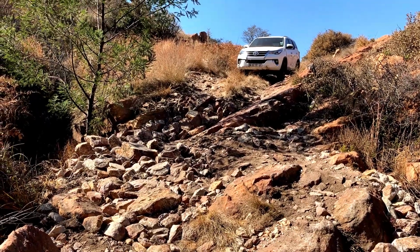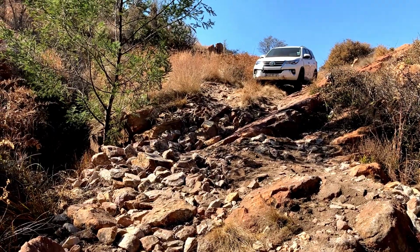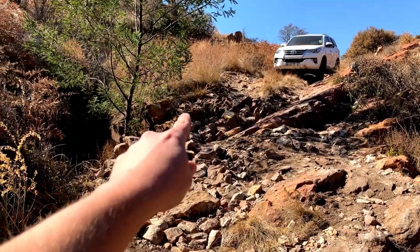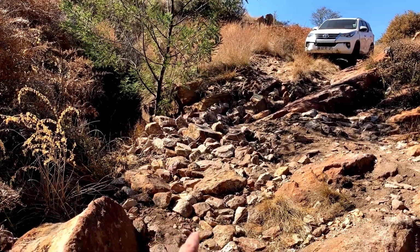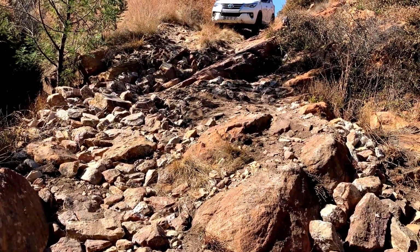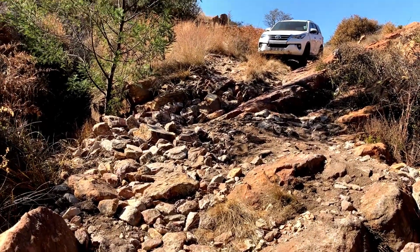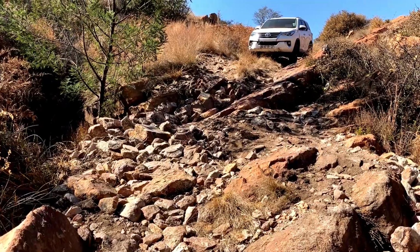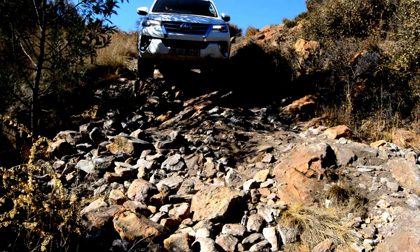So this is the rocky step section at the end of the Mineshaft, and the correct line is basically to put your wheels over there. You turn in here, almost like a bit of an S that you drive out. But this is an obstacle that has to be guided. I suggest you have a spotter to guide you through.